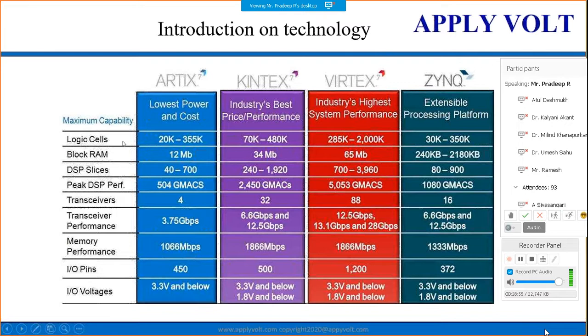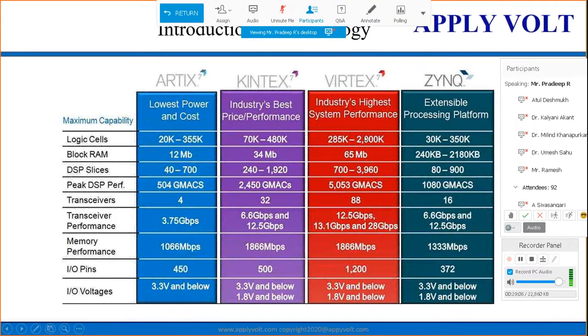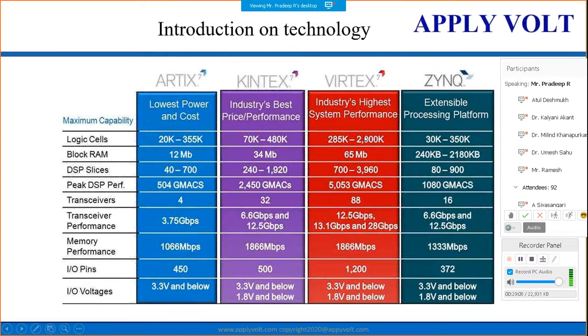So if you want to observe the logic cells or logic resources available, in terms of K, from 20K up to how many? 2000K. See, in Virtex 7 we have 2000K resources available. That means we can use that many logic resources to develop our own designs in FPGAs.